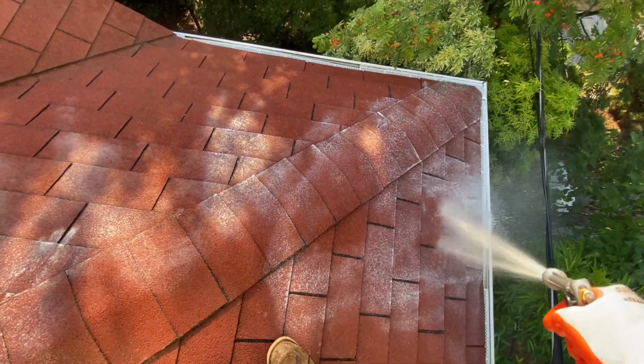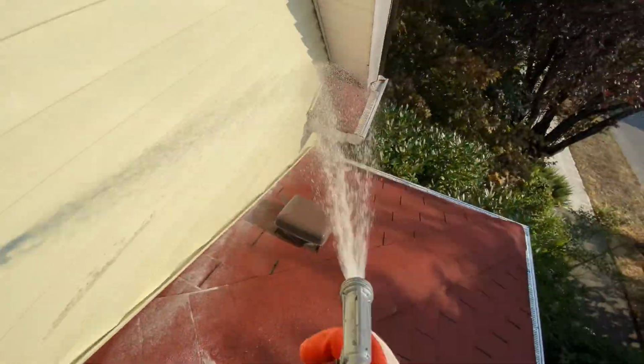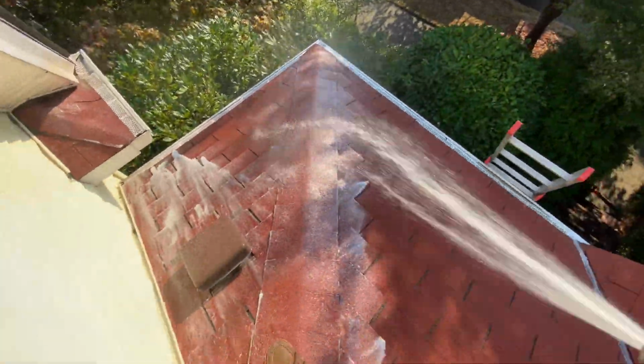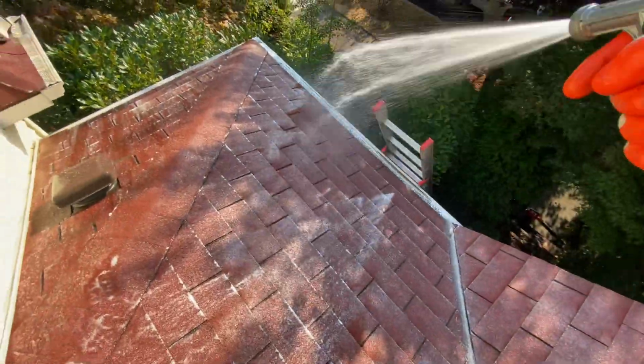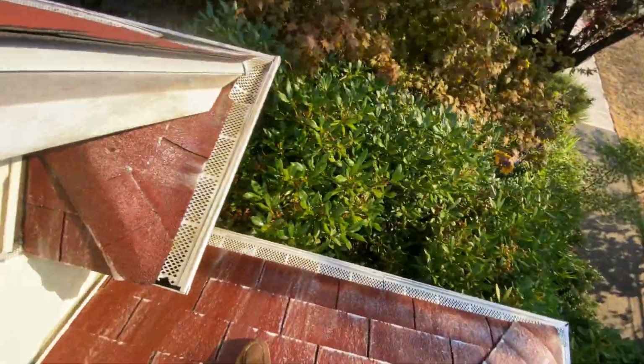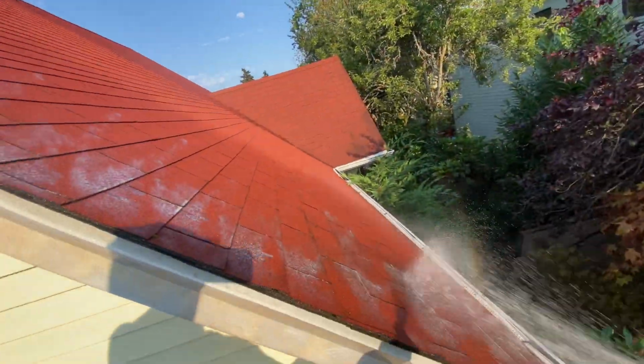Getting that other side. I actually got this job from my website. I normally talk about Facebook ads constantly because that is the best way to get short-term jobs. But long-term, man, getting your website set up correctly is one of the best things you can do. I'll have some more content about that coming out, because it's super important to have your Google game on point.